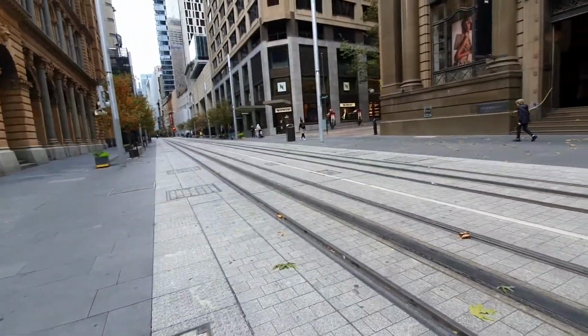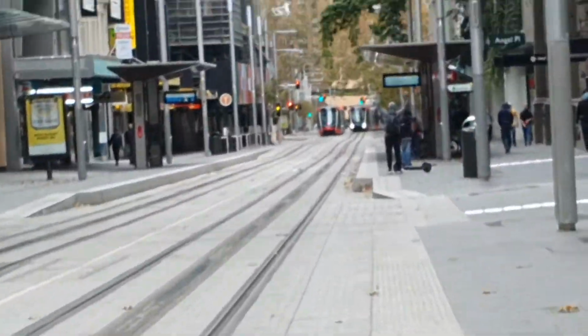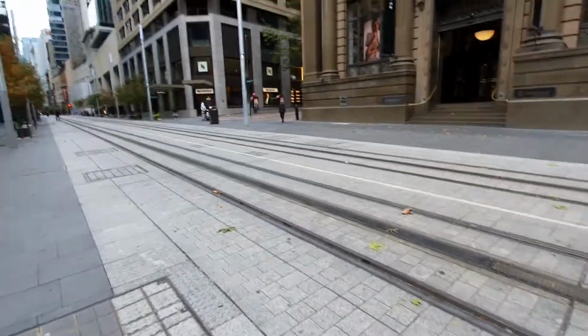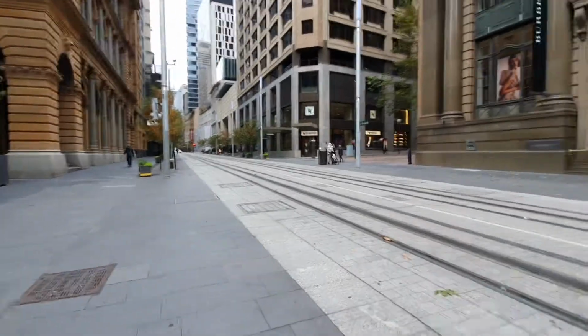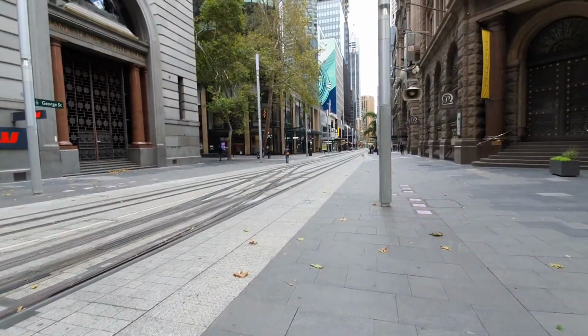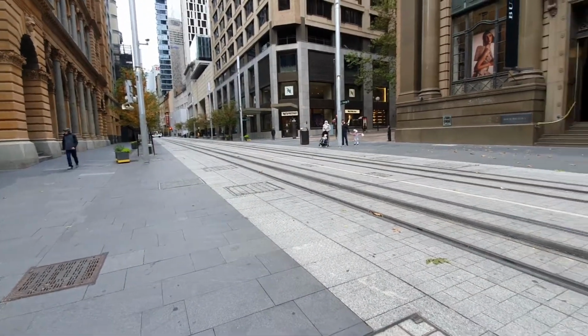Here's the view down George Street with the light rail. There's another one coming up, heading towards Randwick. We also have another one up here, coming around the corner. That one's heading towards Circular Quay. Light rail's now approaching Wynyard light rail stop up there, and we have that one just waiting at the traffic light.